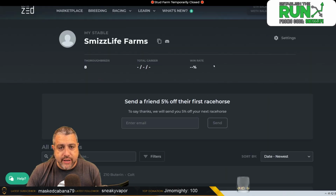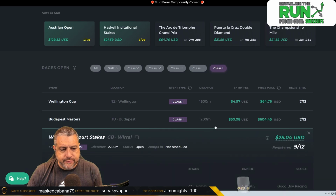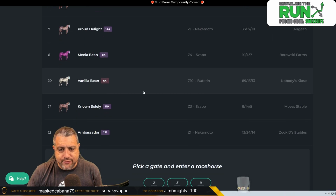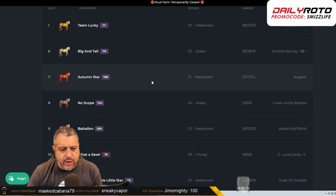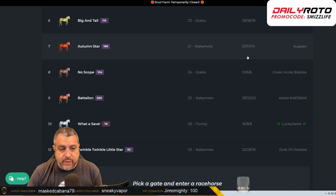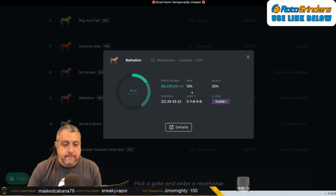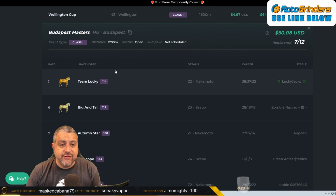If I put her in a class 1 race, let's look at the class 1 races. Here's one that has 9 horses in it. 135, 144. You're racing against some superstar horses at that point who are piling up numbers, right? In every one of these races. 188, right? This horse, 17% win percentage. 260. This horse, 13% win, 25% place. It's a lot of money. That horse is real solid. It's going to draw great odds. You're going to have less of a chance to finish on the podium.